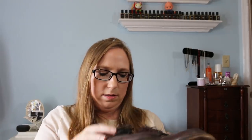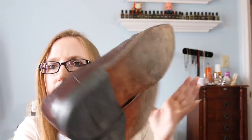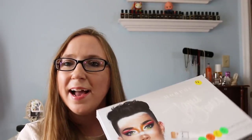I like these a little more because these are brown, but again, wingtip leather, free, absolutely free. You know I can sell these for way more than free. I have sold Bostonian men's leather wingtips. I'd say maybe I could get between 40 and 50, maybe more for these. So that was great. I got some more makeup.